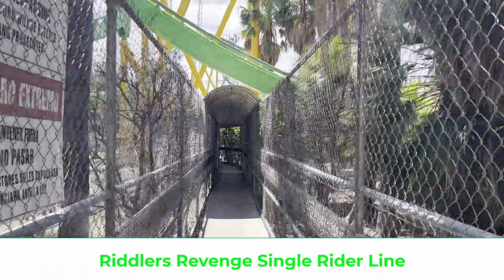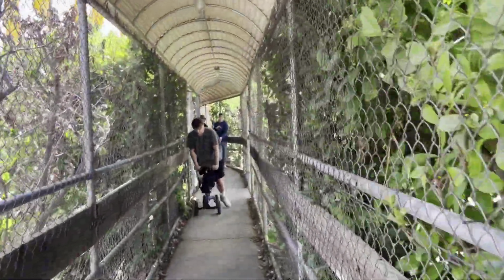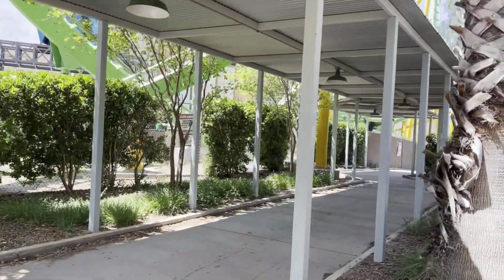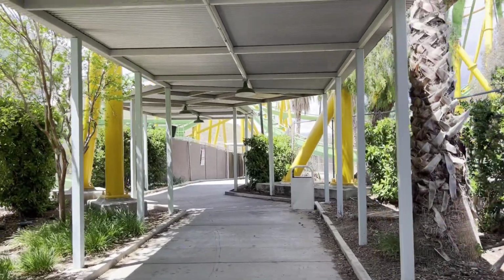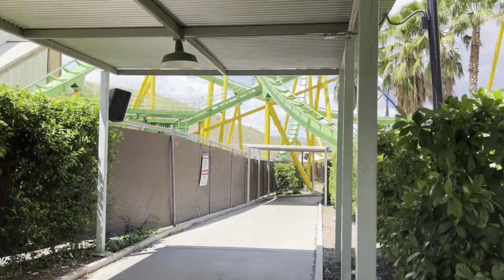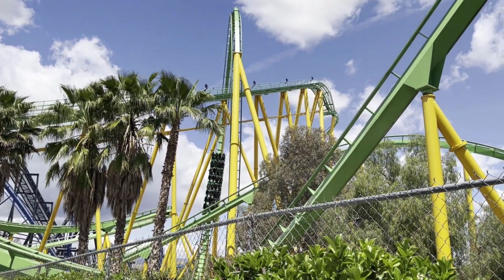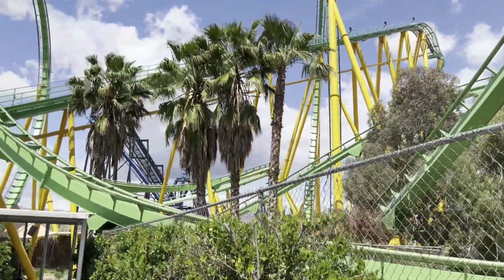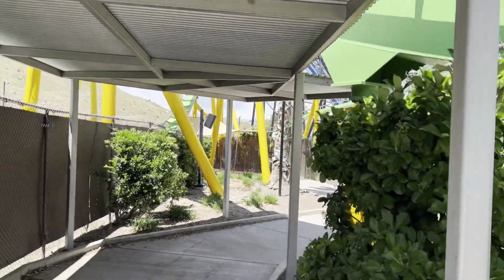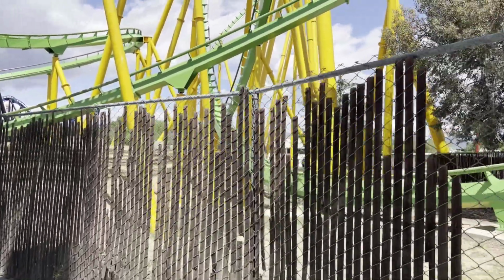All right, so the single rider line for Riddler's Revenge is the same place it's always been, up through the exit side, through this really super narrow thing. And then as you turn the corner, it's gonna follow the exit path all the way down, through and around and under Riddler's Revenge. At least you get some nice views of the coaster as you're making your way through the single rider.